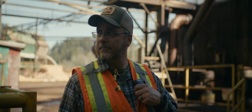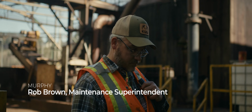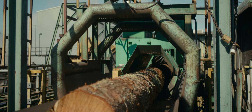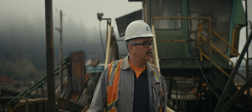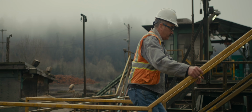My name is Robert Brown. I am the maintenance superintendent for Murphy Veneer in Foster, Oregon. Every Nicholson debarker that I've been around has outlived its expectations. Debarkers are something you really don't have time to hassle with in manufacturing wood products.